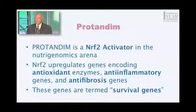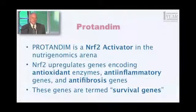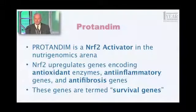This word you all know already, but what is it? What is Protandim? And the definition actually has changed a bit in the last 5 years. In the beginning, what we thought Protandim would be was an antioxidant supplement. Not a conventional one, but a different way of doing it. And that's no longer an adequate description.